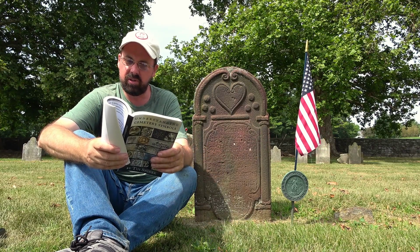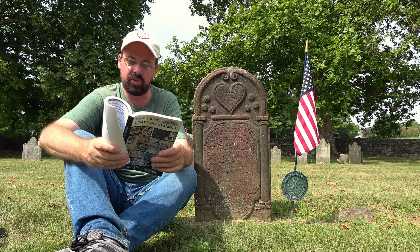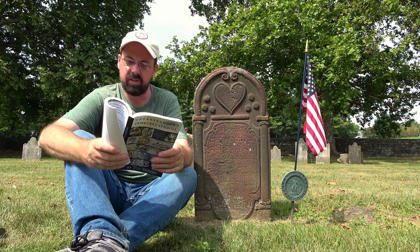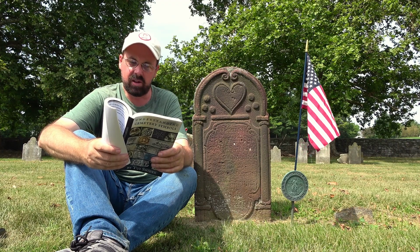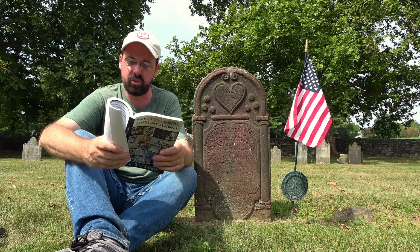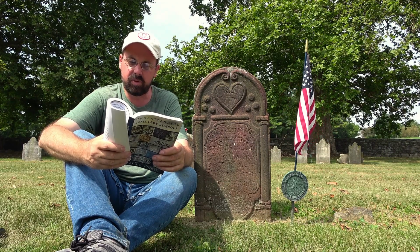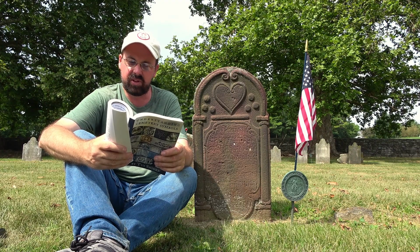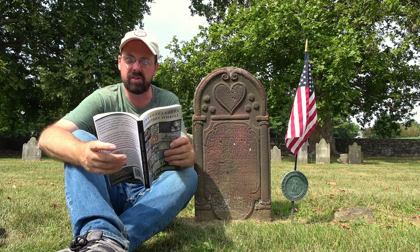A heart with thorns. Catholic graves sometimes feature a heart surrounded by thorns and topped with a cross called the Sacred Heart. This image is meant to remind the devout how Christ died for their sins. A heart pierced by a sword. This is another Catholic symbol, known as the Immaculate Heart of Mary. As a symbol, it stands for devotion, sorrow, and repentance.